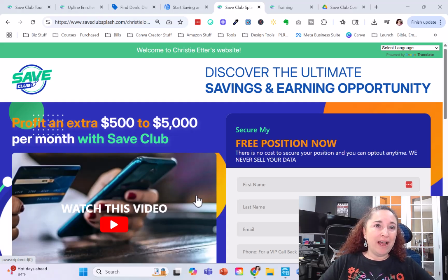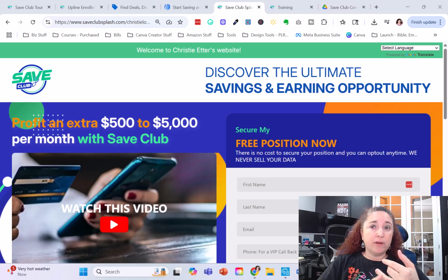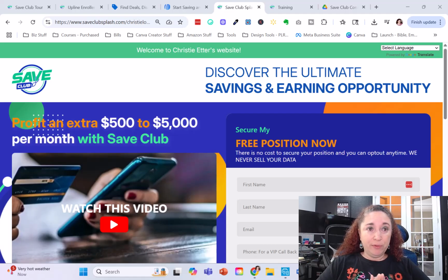Now, the reason why SaveClub is unique and why I think it's just absolutely going to explode in 2025 and beyond is the fact that it's a product that offers to help people save money. I mean, who doesn't need that right now? There's no physical products to worry about. There's no auto ships or any of that kind of stuff. Everything is just digital, right? And the way you make money is basically you just refer people to SaveClub and get them enrolled and help them to enroll people as well.